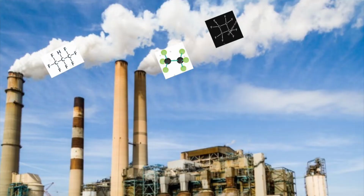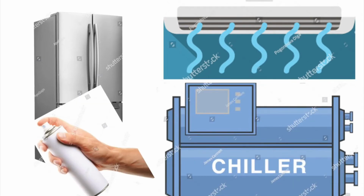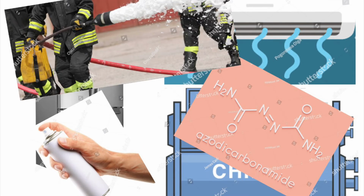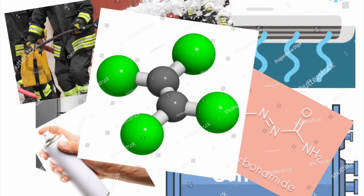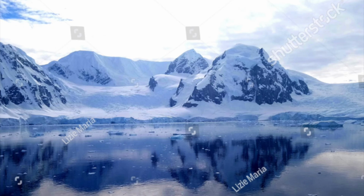Industries also produce halocarbons, which are used for a multitude of reasons. Some of these include the manufacture of refrigerants, like refrigerators, air conditioners, and large chillers, propellants for aerosol cans, blowing agents for making plastic foams, firefighting agents, and solvents used in your dirty laundry, like dry cleaning and degreasing. Any of the previously mentioned items require halocarbons to produce and work, and, well, they also interact with ozone and destroy it.